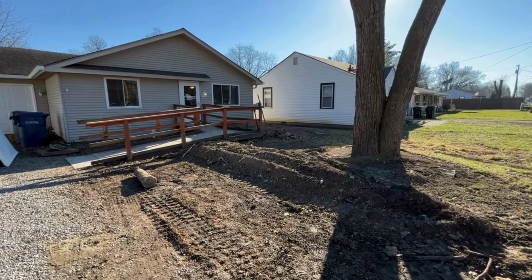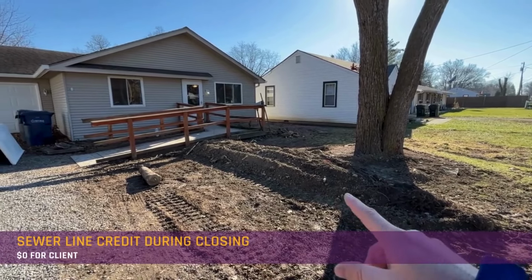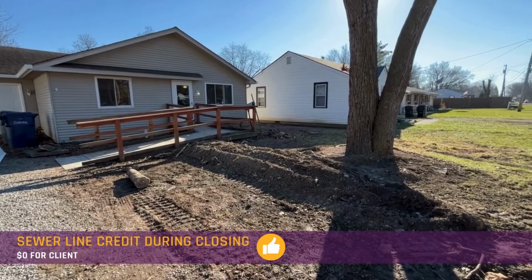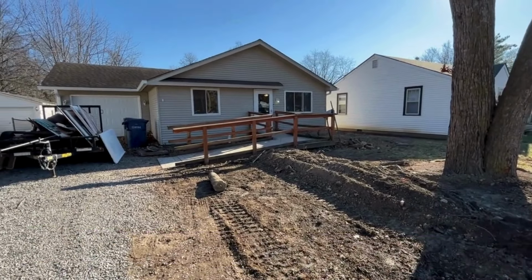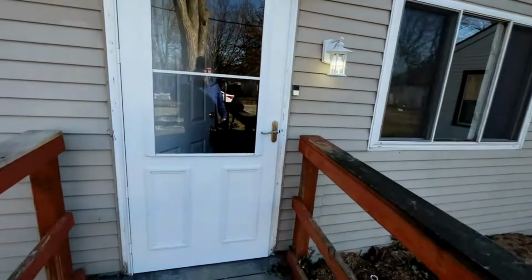It's mid-December. This is 2 weeks from our last update. So we look at the property. You see a pile of dirt here. We replaced the sewer lateral from the foundation out to the point where it connects to the city part of the sewer lines. Walk in, we'll take a look, see how much has changed since the last walkthrough.